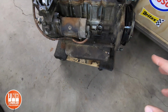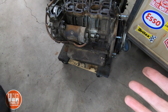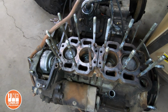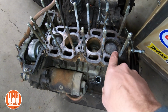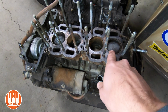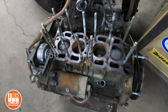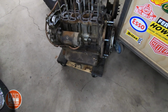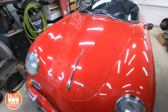The next step on this is to split the case, loosen the crank, and then try to gently tap these pistons out, hopefully. And then I'll probably have to hone these out or bore them out to one or two sizes over, and then order new pistons and rings. But other than that, I think it's going to be okay. Everything else looks pretty good as I was taking it apart. So okay, that's what's going on in here.